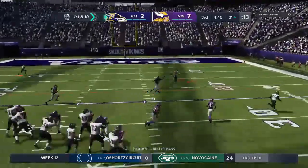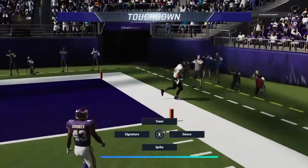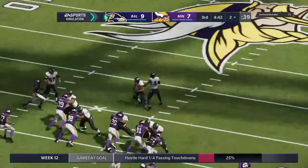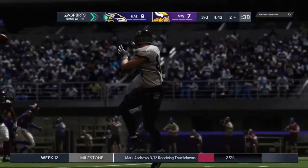And now Jackson will look to throw it. Looking for his tight end on the corner. It's complete. And all the way in for a Ravens touchdown. Mark Andrews, his 3rd touchdown now on the year. And the Ravens have retaken the lead.